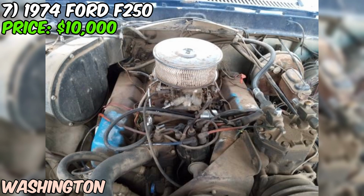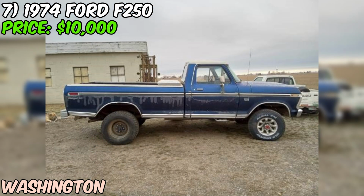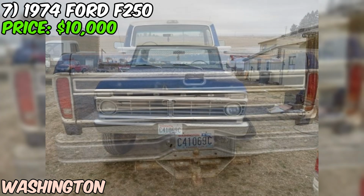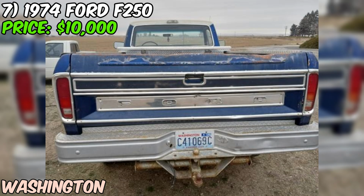Now, let's address the elephant in the room. This truck has been sitting since 2016. That's about 7 years of sitting, folks, and any vehicle that sits that long is going to need some attention. The seller is upfront about this being a project, which I appreciate. You're going to need new tires right off the bat, and anytime a vehicle sits this long, you should expect to deal with fuel system issues, seals, and probably brake work.